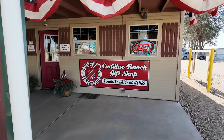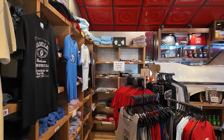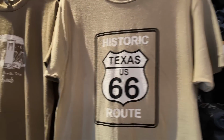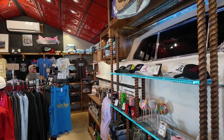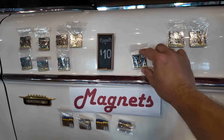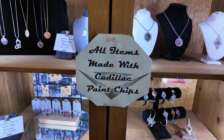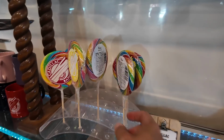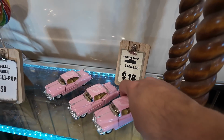And they do have a Cadillac Ranch gift shop here at the RV park. A lot of t-shirts in here celebrating the Cadillac Ranch, as well as Route 66 itself. Just over here there is a biblical Route 66 shirt. And there is approximately half a Cadillac attached to the wall here. You can see the Cadillac Ranch magnets stuck to the side of the Cadillac. And they have some of the paint chip jewelry as well. Some Cadillac Ranch lollipops and a little pink Cadillac. It says Cadillac Ranch there on the top.